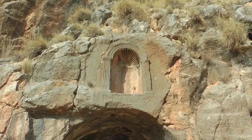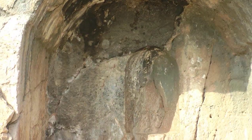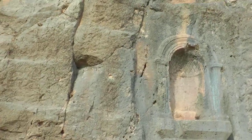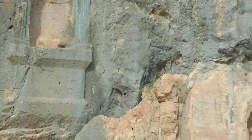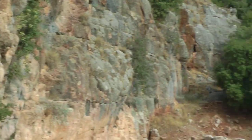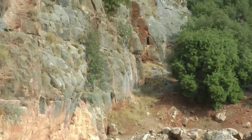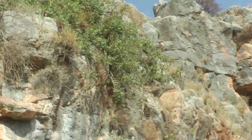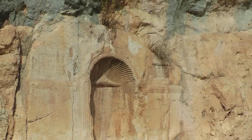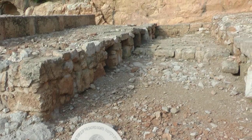Over there, sculptures of the gods would be in these little niches. The third one should be somewhere around. Collapsed here. Let's see where it collapsed. Well, I think the floor's down there, see? That's the marble floor.